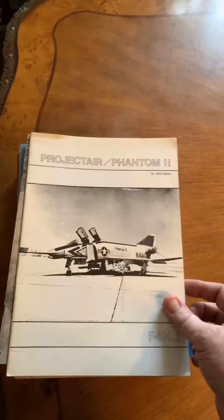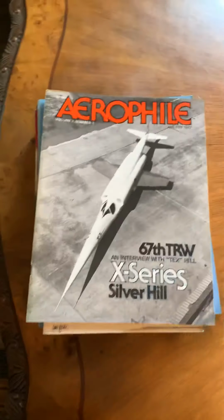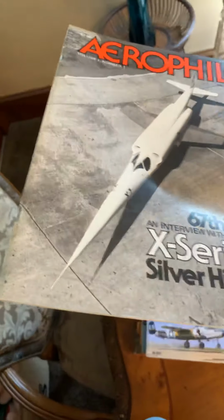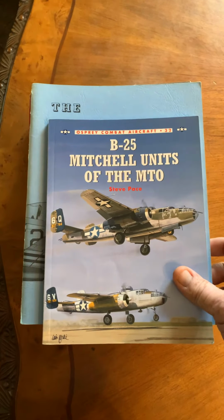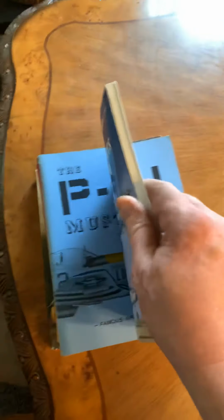Here's Project Air, The Phantom 2 by John Dewar. Okay. Another interesting piece. Here's an Arrow file. January, February, 77. Volume 1, number 1. Arrow file, in better than average shape, for sure. There's the Mitchell units of the MTO. The Osprey combat aircraft. I got several of the Ospreys as well. They're another high quality, really nice, high-end book.